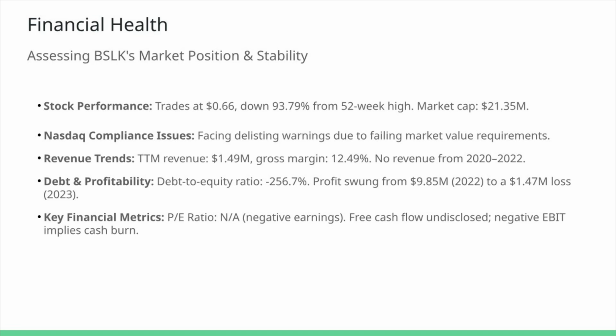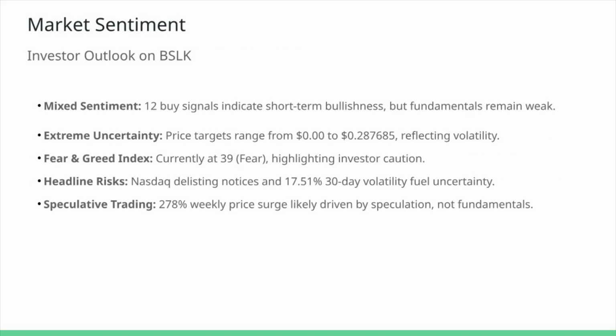You might be more familiar with it than you think. I'm intrigued. So, we're back, still digging into BSLK. Before, we were talking about their financials and management. Kind of shaky, right? Not looking great. But what about the mood around the company? Are investors spooked, or do people still have faith?